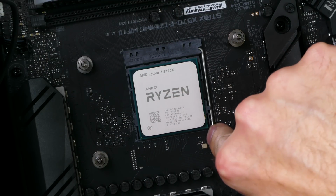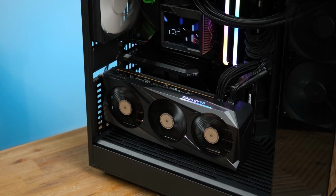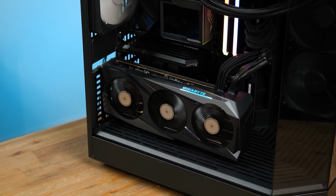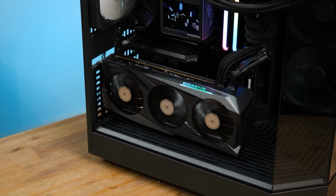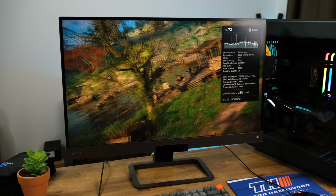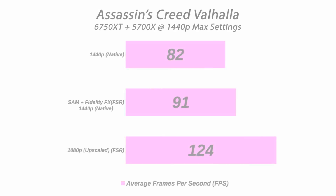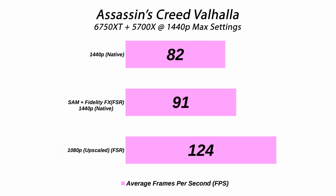So now it's time to step it up to the middle tier of CPU and graphics cards with the 5700X and the 6750 XT. This graphics card costs about $900 here in Australia and around $549 US. In Assassin's Creed Valhalla, once again we see a significant frame rate boost with SAM and Fidelity effects enabled, an even greater frame rate with the resolution lowered to 1080p and upscaled to 1440.